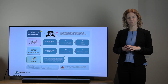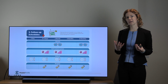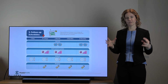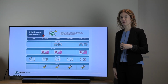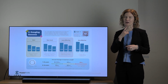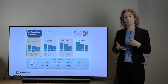side effects with atropine. The third panel is follow-up schedules as recommended by the International Myopia Institute Clinical Management Guidelines. So when you're initially setting up, establishing a myopia control treatment, these are the recommended schedules. And once a child is successful and safe and seeing well with their myopia control treatment strategy, we see them every 6 months according to the IMI recommendations. And then the final reference, perhaps the most useful one I would say in long-term care, is gauging success, understanding how much refractive change we should see per year based on averages.